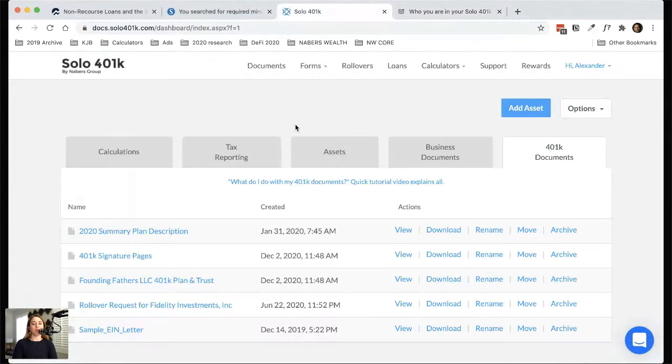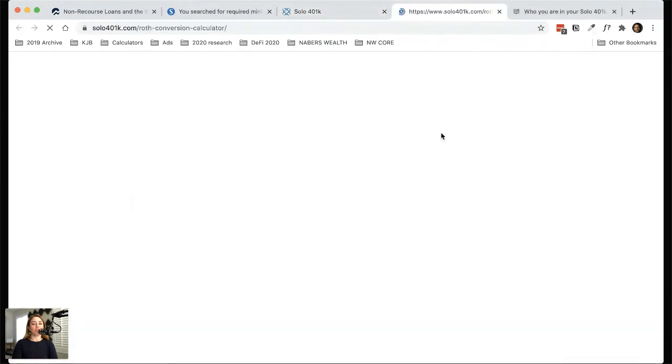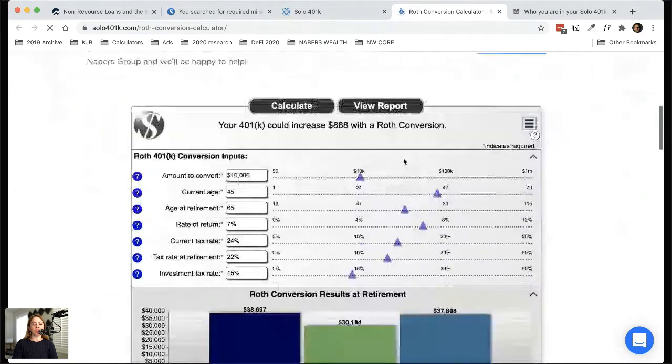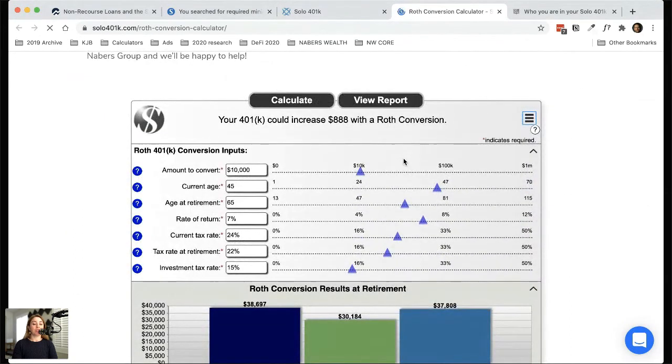So first, let's go back to your 401k dashboard here. And if you select calculators, then you'll see there's a Roth Conversion calculator. This is a great tool to get started with, Tri, so you can see what your potential tax liability will be. Remember that converting pre-tax funds to Roth is a taxable event. You can do that at any time, in any amount, with unlimited conversions allowed in our solo 401k plan.